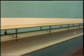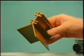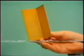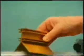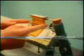We shall be seeing a lot of this device. It's an air track on which we can carry out some important experiments. Specially shaped metal gliders are used on the air track. At the moment, the glider doesn't move very easily over the track.